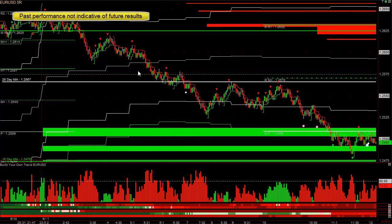I would have got out at the first support area right here. That's what I typically do. It's easier to trade when you start trading bigger accounts and more lot sizes. Let's say you sold 20 or 30 lots right here and you exit 10 or 15 right here with half your profit. Then you have a much smaller position on the second half. You can let it run.